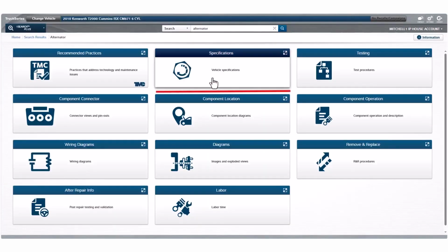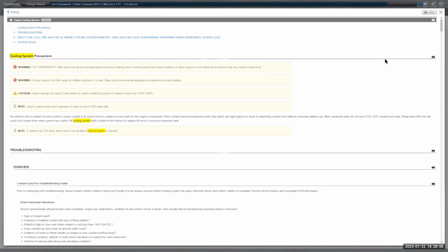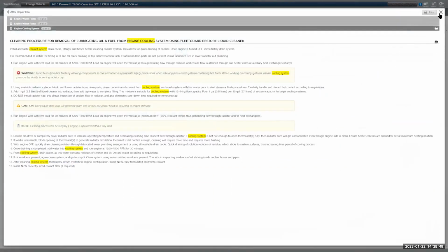Its advanced search technology, OneSearch Plus, returns specific information you need on a user-friendly dashboard. Here, you'll find specific repair details, testing steps, wiring diagrams, connector views, and component locations displayed in a clear diagnostic sequence.